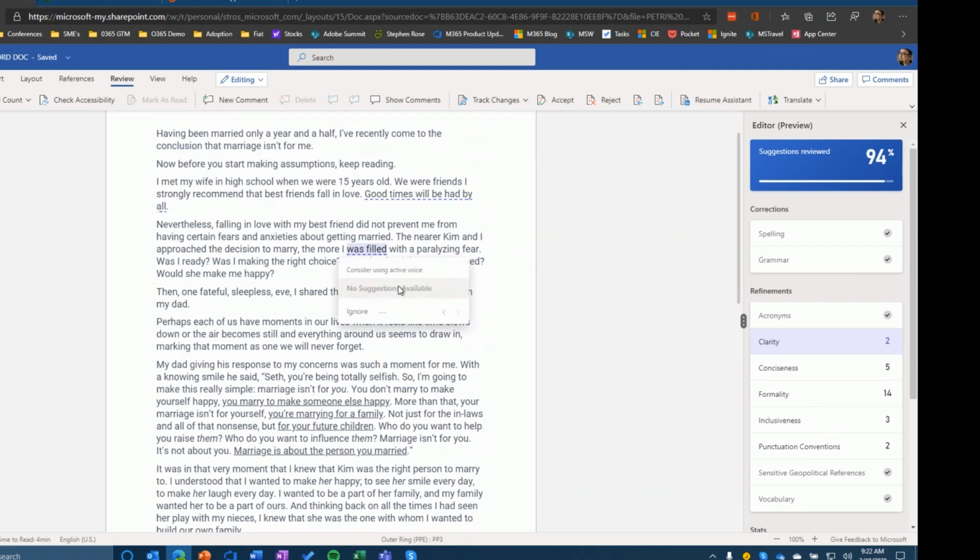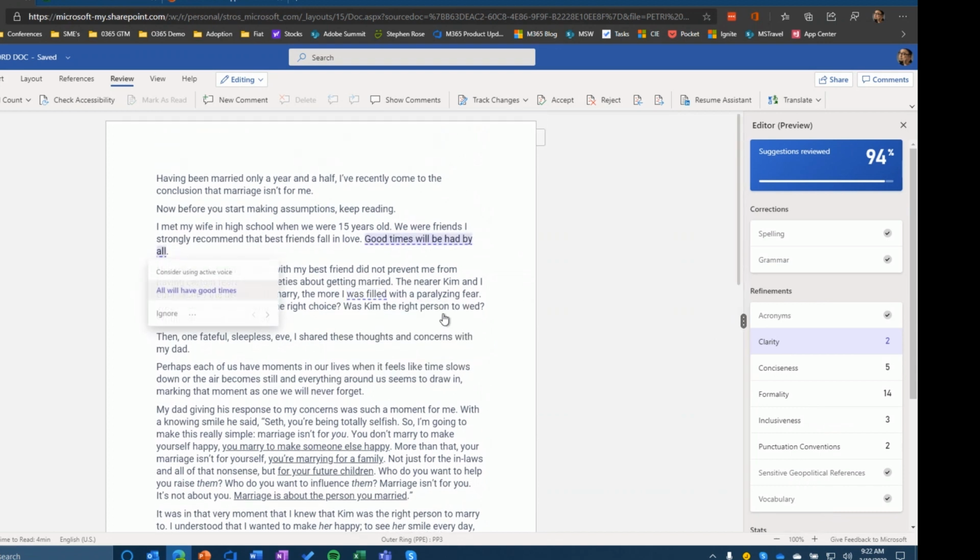For clarity, it's saying was filled. It's kind of an active voice. It's saying you can use this if you want. I'm not really sure how to fix this, but it doesn't seem like it's the right way to do it. And then also, good times will be had by all should really be all will have good times. Now, I understand why they used it as a human being.